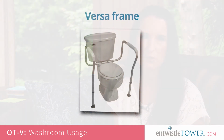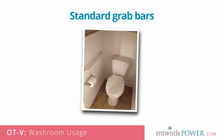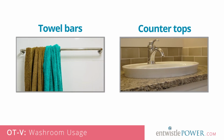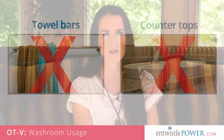If the toilet height is not the problem, but you need some leverage to get up and down, then you can consider a VersaFrame or even drop-down bars that attach to your wall and move out of the way when not in use, or a standard grab bar. Some commodes will even go over toilets, taking the toilet transfer out of the equation, while still allowing you to be able to use the toilet as normal. Remember that towel bars or countertops are not made to support transfers, and using these for this can not only wreck them, but it's not safe for you either.